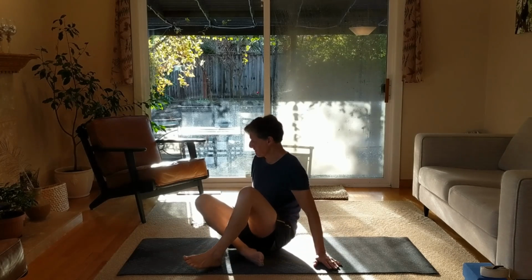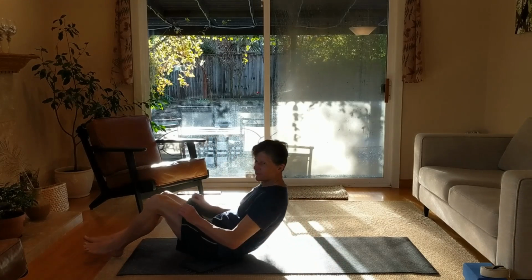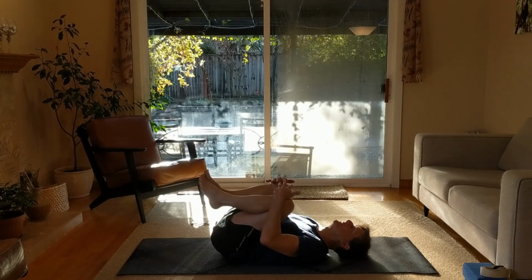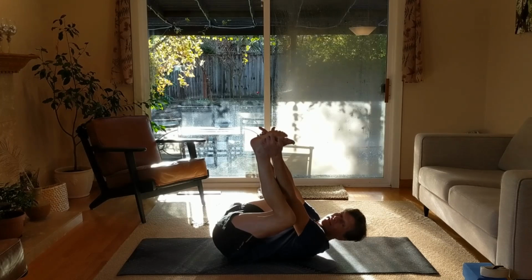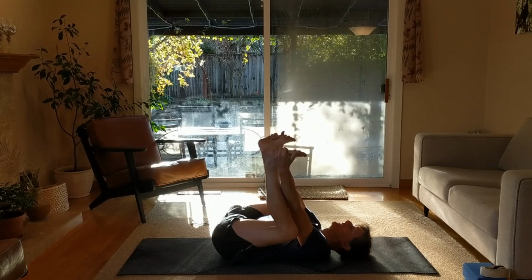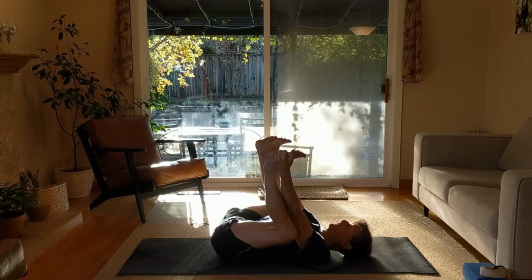Come onto your back. Happy baby. The knees are pulled in. You're holding onto the feet, knees are bent. Head is supported. You're trying to get the tailbone as low as you can. A lot of arm strength, pulling the legs towards the ground. Keep the chin tucked. Keep length in the neck.